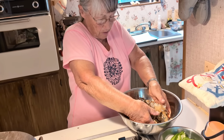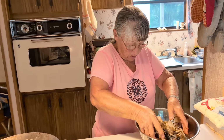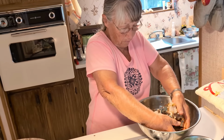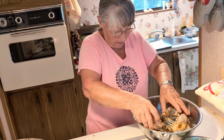Be careful when you do this because they've got little sharp points. Yeah, that doesn't look like a good idea. It's not a good idea, but you should use some tools to do that. You should use a fork or something. But if you're careful, nothing happens. At least they can't pinch you now. They can't pinch you now, no, but they can stick you. And your hands get real sore.